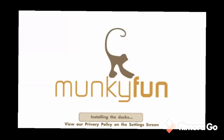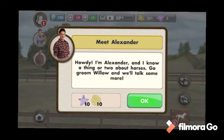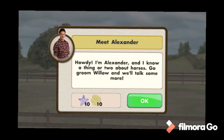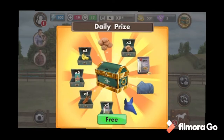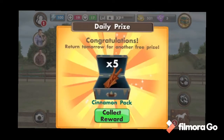My Horse, you get to raise and train your very own horse. Train and compete in your competitions. There are many breeds and farms available, along with amazing realistic riding equipment that I love. It makes me feel very immersed in their world. You get messages from people, and other people can visit your stables. You get a free chest every day that gives you a free item.